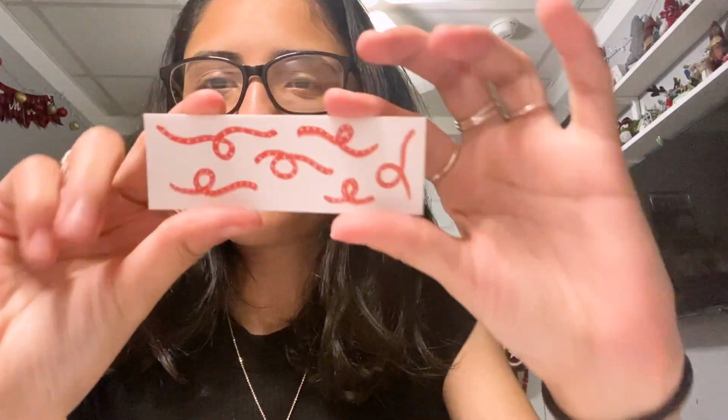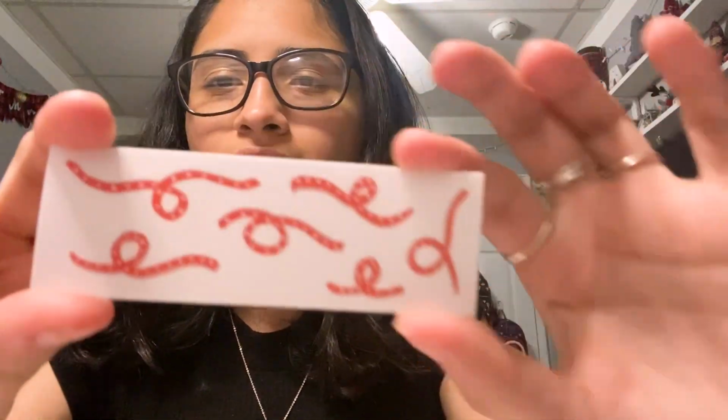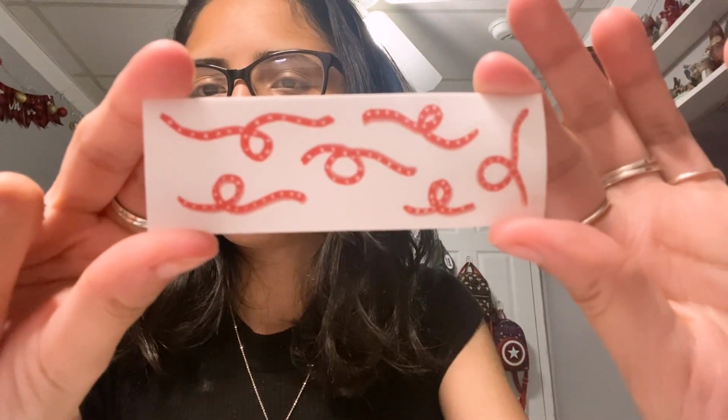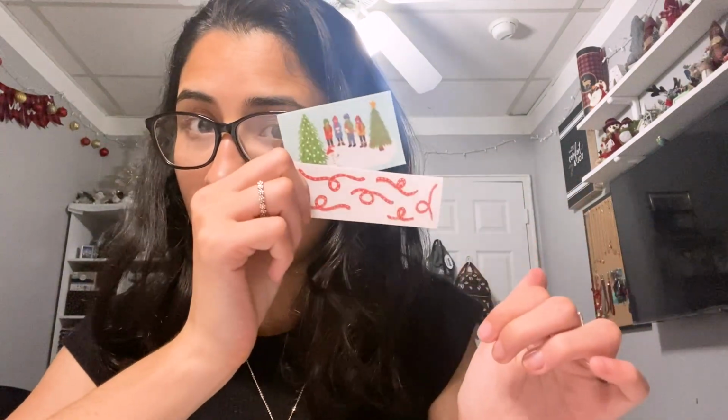What are these? These are little ribbons, I guess. Little Christmas ribbons? That's what they look like to me. Or maybe some kind of candy? No, I think it's ribbon. Very nice little Christmas ribbon, I guess you could say. They could also be like fruit roll-ups or something like that. I don't know. But that is it for my Happy Planner advent calendar.